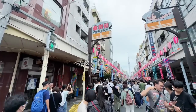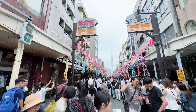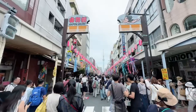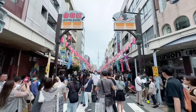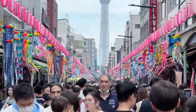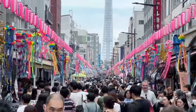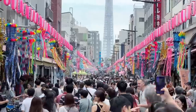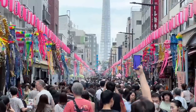Hello everybody, welcome to the city of Tokyo. This is Kappabashi and this is the Shitamachi Tanabata Festival in full swing. Look at this, I'm gonna zoom through the street right here. Boom. It is really a festival that has a long history down the street. There's lots of street food as well, and there's a lot of people today.